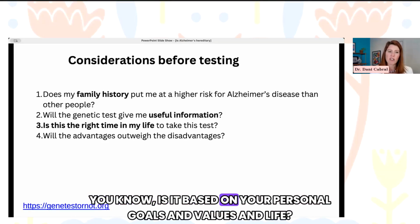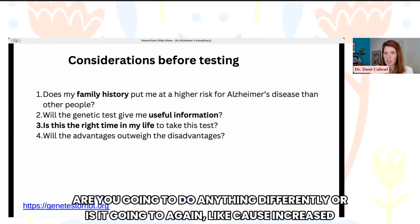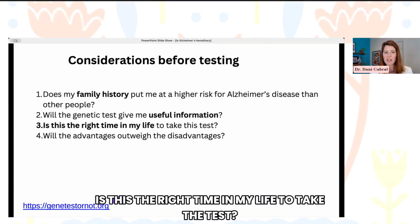Is it based on your personal goals and values in life? Is this something that's actually going to change your life? Are you going to do anything differently? Or is it going to, again, cause increased anxiety and be a disservice for your life and your family members' lives? Is this the right time in my life to take the test?